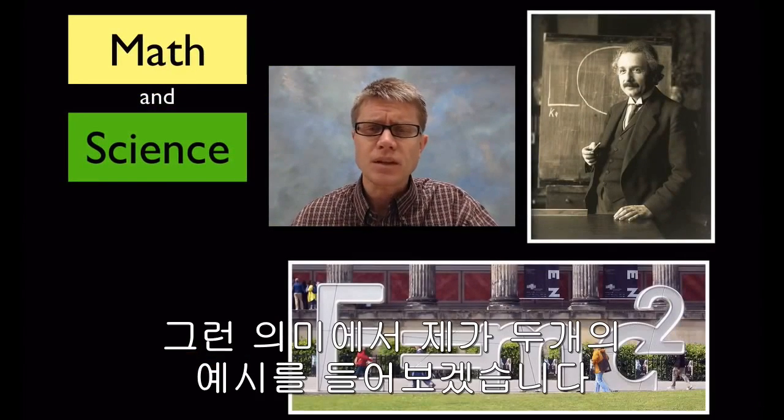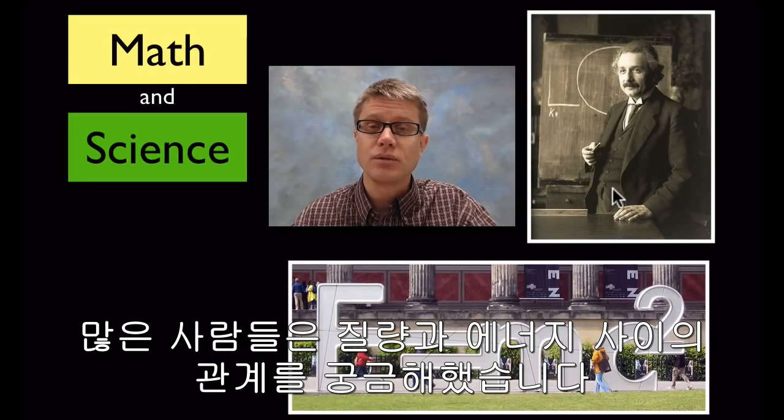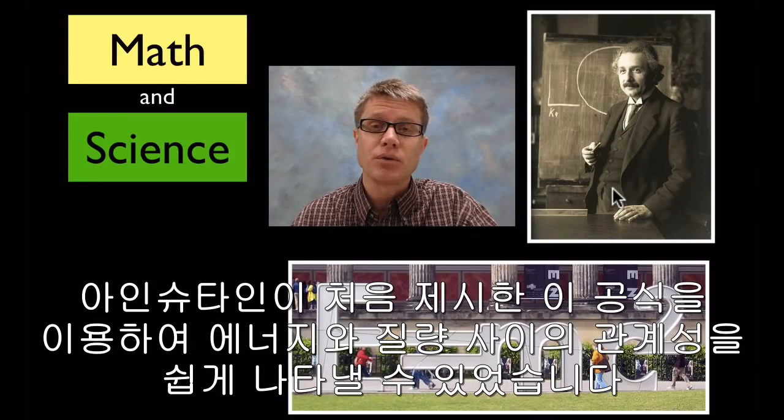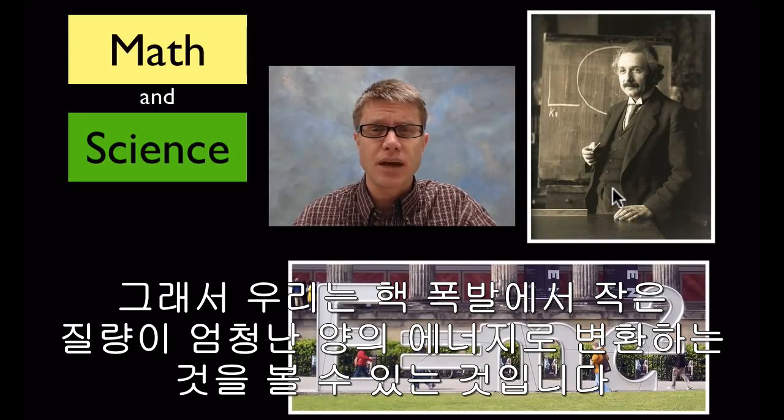And so let me give you a couple examples of that. One formula that almost everybody's familiar with is E equals mc squared. A lot of people have been looking at this equivalence between mass and energy, but Einstein was the first one to come up with a formula that simply explains how mass can be related to energy and vice versa. And so when we convert, for example, in a nuclear explosion, we're converting a little bit of that mass to a massive amount of energy.